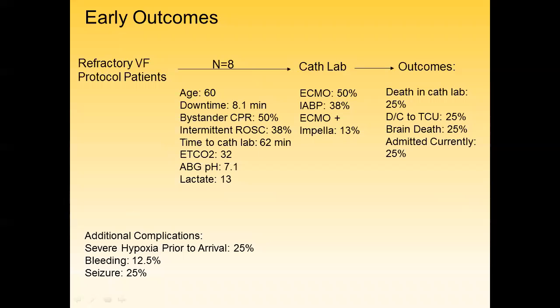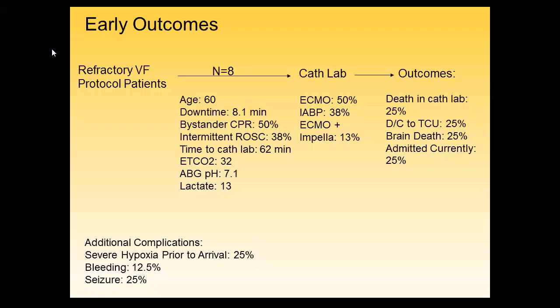So just to look at the outcomes, to give you a sense of how things are going, so we don't get a false sense of goodness. We've had 8 people fall into the protocol. Average age is 60, average downtime is 8 minutes. Half of them got bystander CPR. 38% have intermittent loss of pulse. It's a little over 60 minutes to get to the cath lab on average, and that's a relative contraindication, a 60-minute thing, depending on how everything else looks. End-tidal CO2 average is 32, so it's usually pretty good. ABG pH is 7.1.